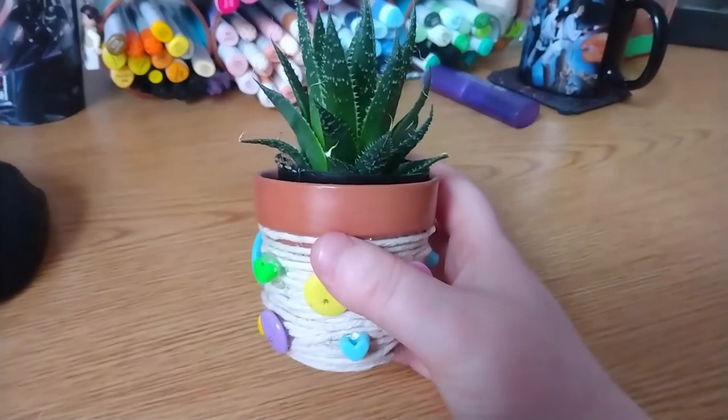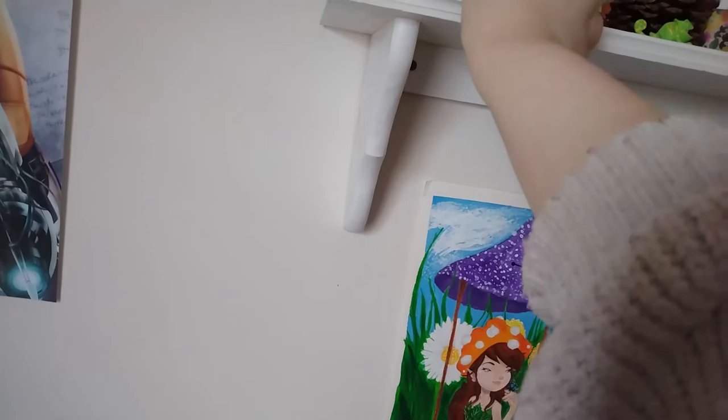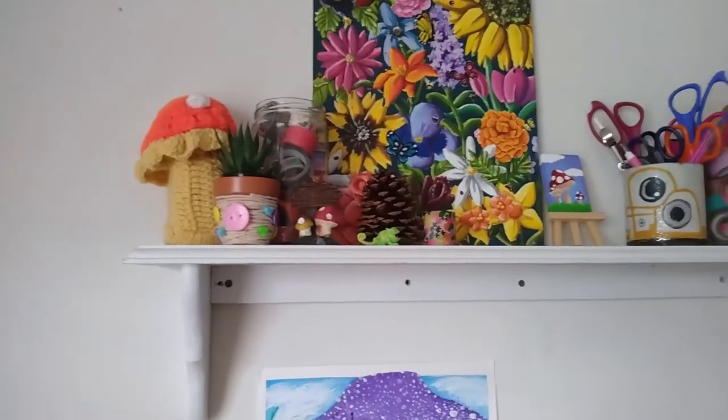So I named the cactus after Momo the lemur. He's a cute boy. Get up there, Momo. He's up there keeping me company.